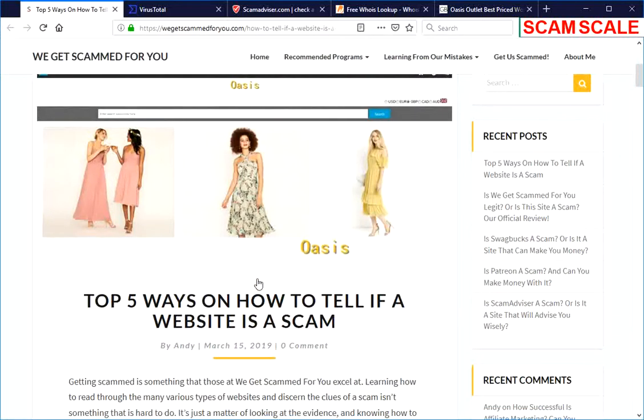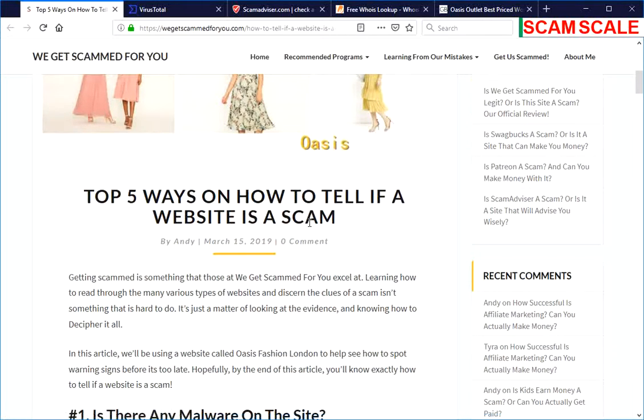Today we're going to be taking a look at how to tell if a website is a scam. We go through 5 different ways that you can tell whether a website is a scam or not. In this article, we specifically look at a website called Whois Fashion London, and we use it to go through the different ways to check if that specific site is a scam, just to help you see how to look at a website and tell if it's a scam.